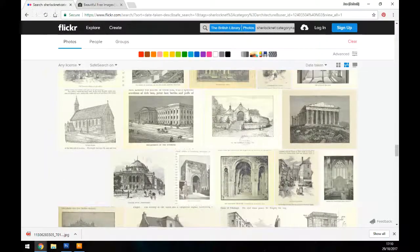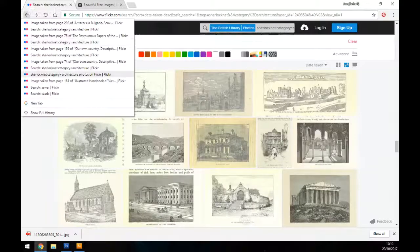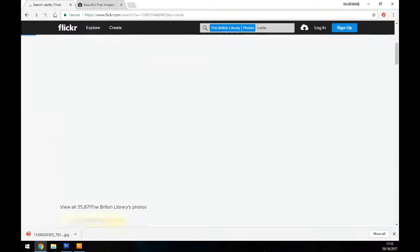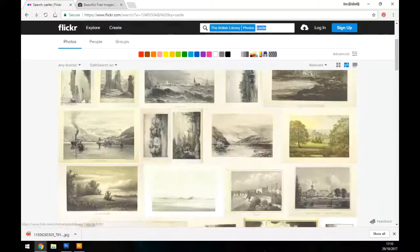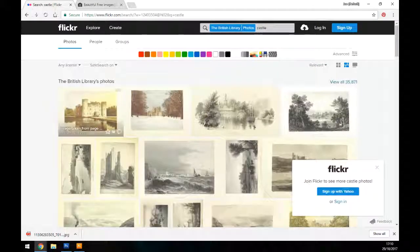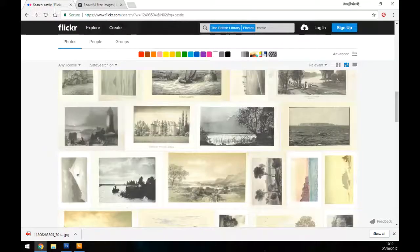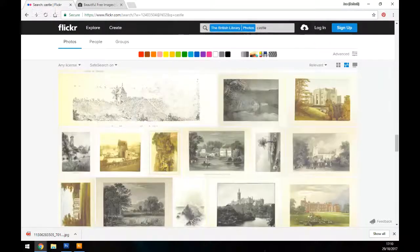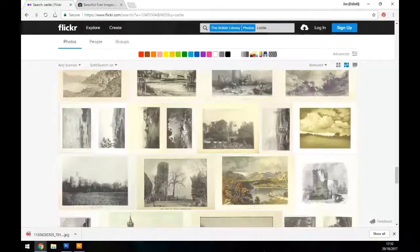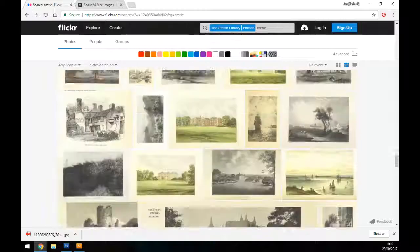bit too many here. Let's go back a couple of sections, those are still castles. Let's go back to our castles, and let's go to something like that. That's quite a good one. That's quite a good castle, by the way. So right off the bat, you've got a nice castle there. What I'm looking for is a kind of background design element. I'll know it when I see it. It'll be like a bookend sort of image. You can see there's some lovely castle images in here already.